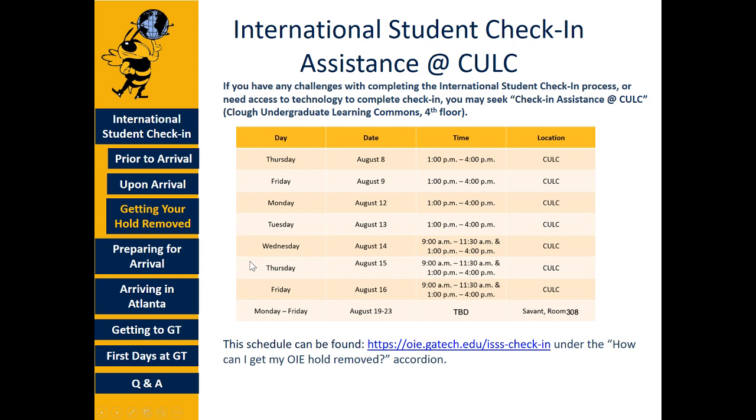Okay. Now, what if you do need assistance with check-in? What if you get to Atlanta and you just don't have the technology, you don't have the computers to complete check-in, you can't access iStart, you need a little help, you need a little assistance? Well, don't worry, okay? We are hosting what's called International Student Check-in Assistance at CULC. So CULC is an acronym for Clough Undergraduate Learning Commons. It's a building here on campus, not far from OIE's Office Savant. We will have a designated space in Clough, CULC. There's so many ways to say this building, you guys. Get ready.